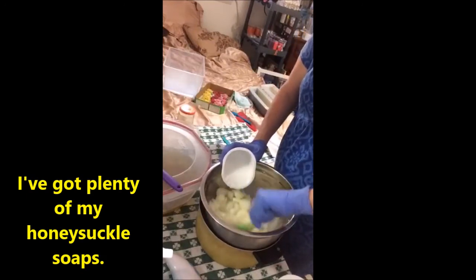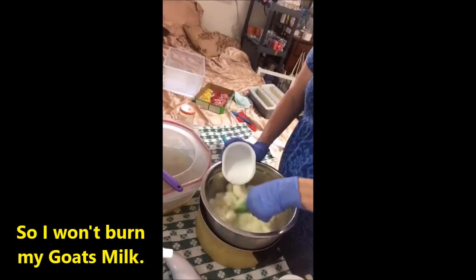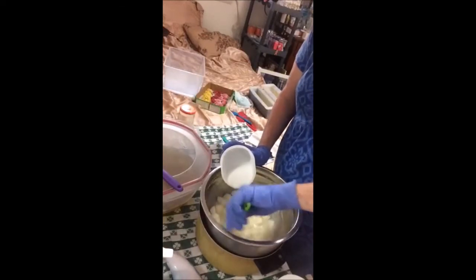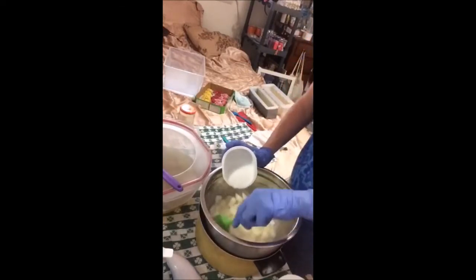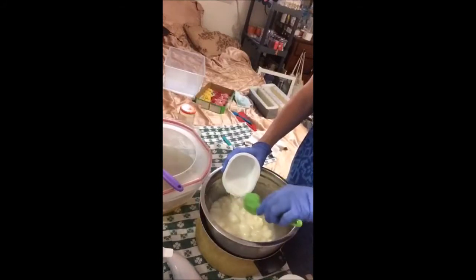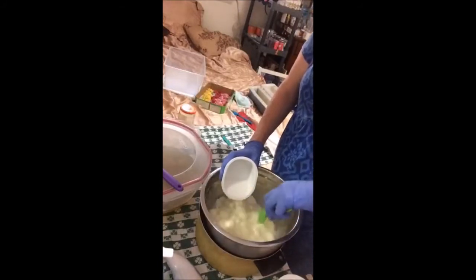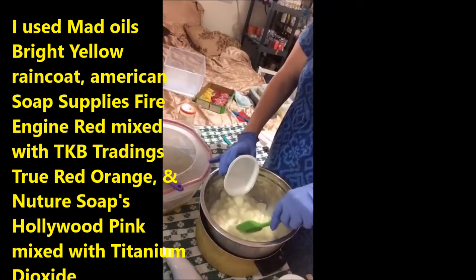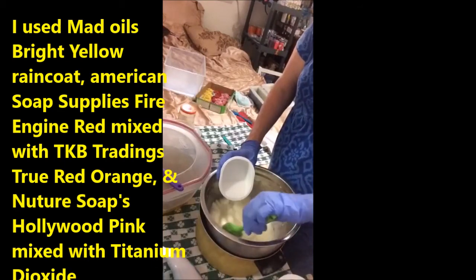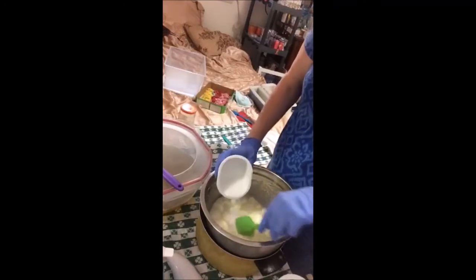So anyway, this is starting to melt pretty good, and I'm just adding a little bit of the lye at a time, trying to keep the temperature down. Now, the colors I'm going to use are the same colors I use for the roses. The yellow is Mad Oils yellow. Right now, I can't remember what it's called. It's not the tennis ball one, but the other one, the bright yellow, I think. And the pink is a Hollywood pink from Nurture Soaps, with titanium dioxide added to it.